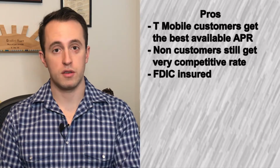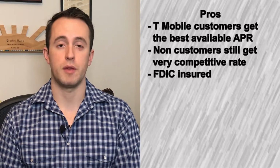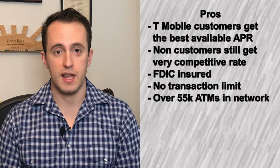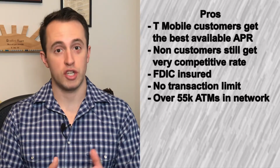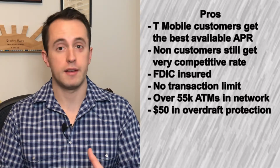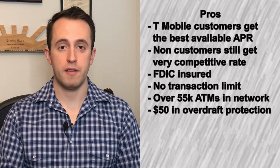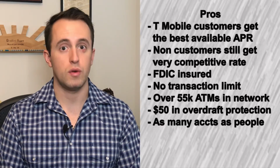Now, there's a couple perks associated with this being an actual checking account versus a savings account. First off is that there's going to be no limit on the number of transactions that you can use. And a secondary part of that is that they have a network of over 55,000 ATMs that have no fee for you to withdraw or deposit money. Now, if you choose to use this as an actual checking account, which is how it's set up, they do offer $50 in overdraft protection. Now, that is a nice benefit, but because I'm using it as a savings account versus a checking account, that's not something that I'm ever going to make use of. An additional benefit if you are a T-Mobile customer is that you can have as many accounts set up as you do have people on your plan.